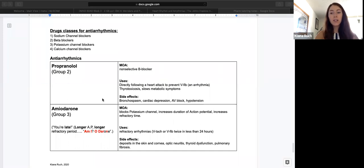Some side effects are actually pretty serious with amiodarone and probably good to know. They can cause deposits in the skin and cornea, optic neuritis. I'm working my way down here. I actually like to group symptoms top down because it helps me see the patient better. So deposits in the skin and cornea, affecting the eyes and the skin, optic neuritis, which is inflammation of the optic nerve, so we're still in the eyes there, thyroid dysfunction, and pulmonary fibrosis.